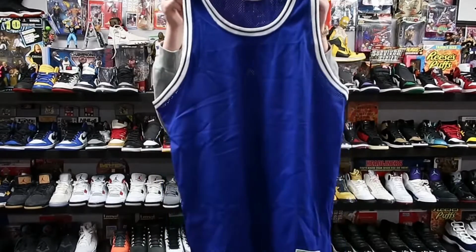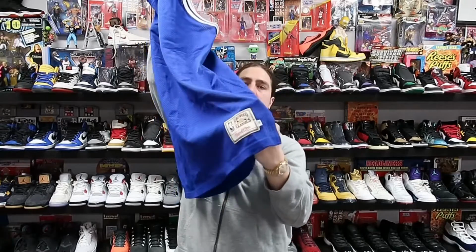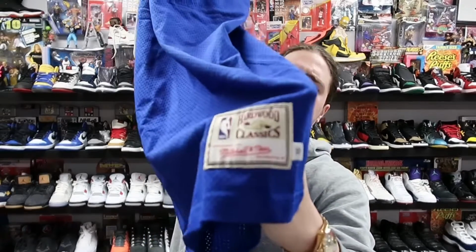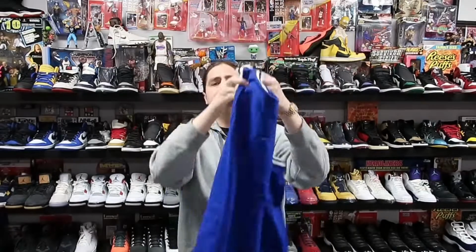Next up on What's Shipping, we have a rare blank Mitchell & Ness Hardwood Classics Old Authentic. It's a size 56. As much as I wanted to make this into a custom piece, it ended up selling on eBay for a little over 200 bucks. Definitely happy about that. This is heading overseas, and that's what's next on What's Shipping.